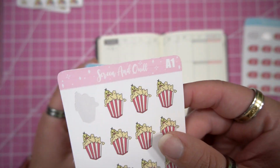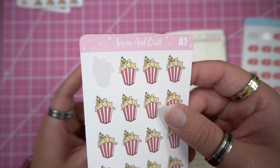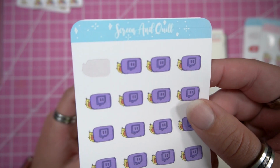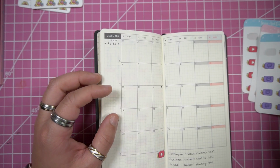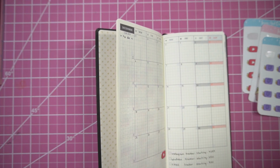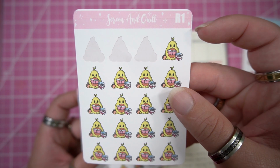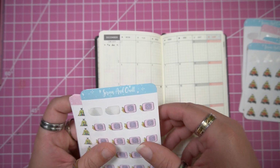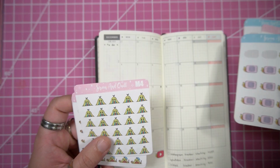Same thing with this similar sticker. It's my little popcorn Avi kit for my screen and quill, just whenever I go watch a movie. My Twitch social media button for Avi whenever I start streaming again. And then the other pile here is going to be things like when I finish a book, payday from work, when I make an Instagram post.